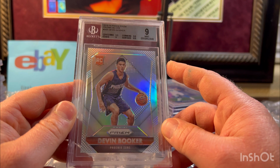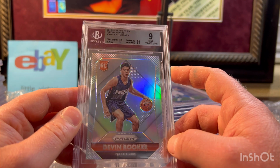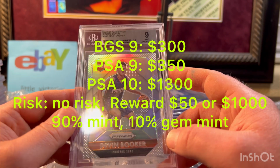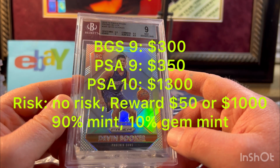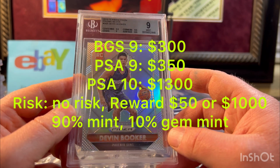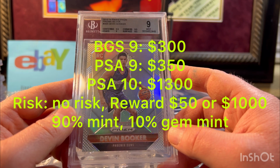But my hope is just kind of a straight cross to a PSA 9. So let's look at the values. As it sits, BGS 9 is about 300. A PSA 9 is about 350. And a PSA 10 jumps to about 1,300. So there you go. From the sound of that, I like it. So the risk, I don't think there is a risk here.